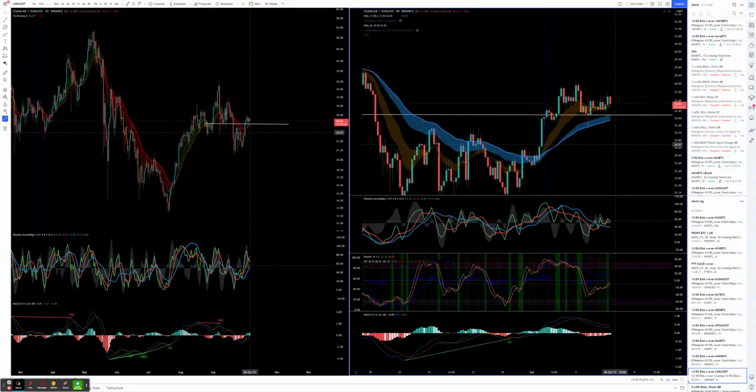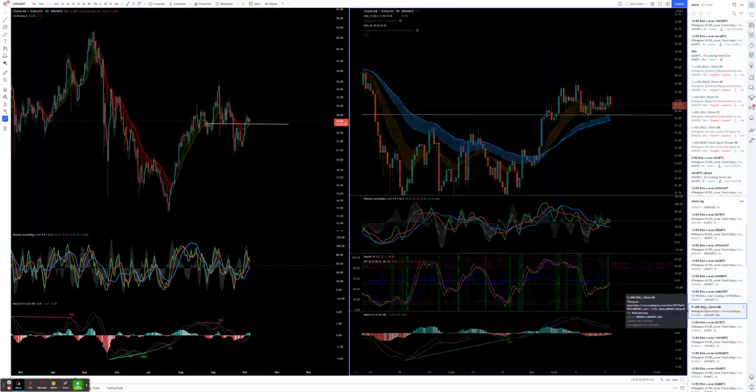The 4 hour still going down, although we have a bit of a bullish divergence there. Yeah, not much there to work with.